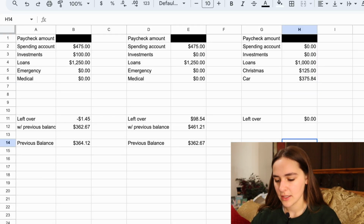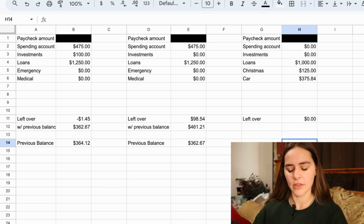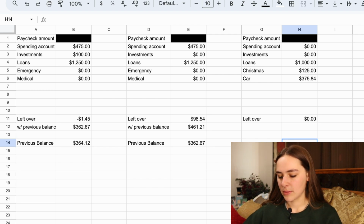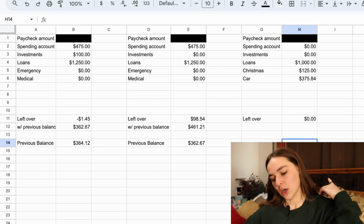So yeah, I think I just figured out what the plan is here. I'm going to leave the leftover money in the account from my paycheck to wait to move over the $950 at the end of the month when I do my reset. And then I'm going to move $125 from the medical sinking fund to the Christmas sinking fund. And then I'm going to keep that vault or whatever it is on the savings account and make it for my car.